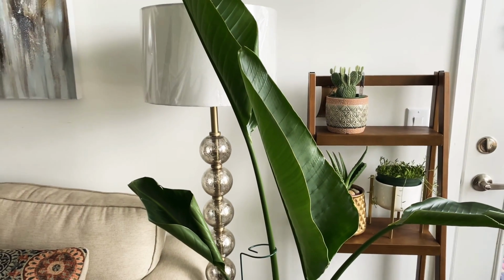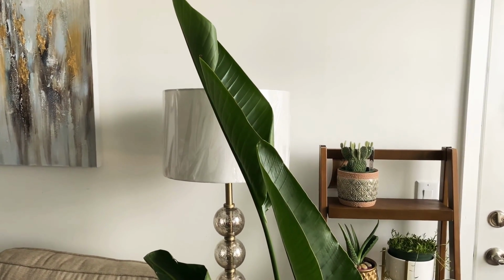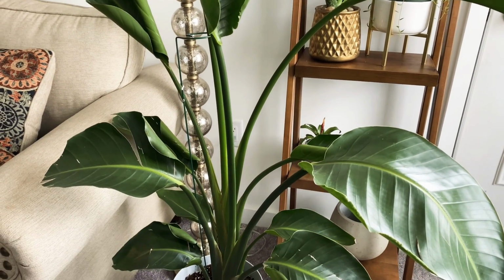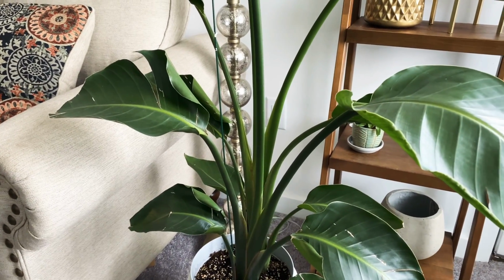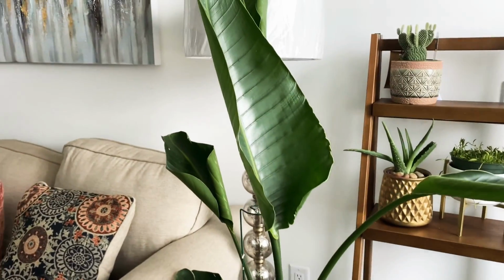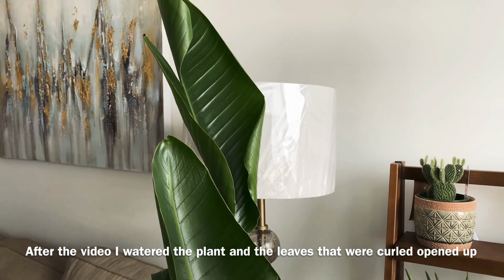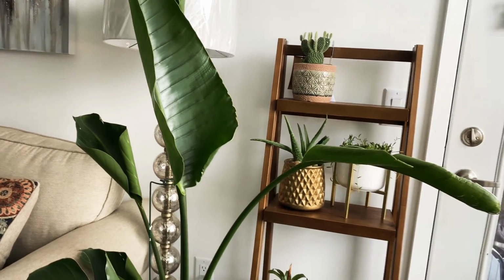So I'm just going to start with this plant since I'm standing right here. This is our Birds of Paradise plant, which as you can see is extremely tall. I believe we purchased this one maybe back in June or so. So this is what it looks like. It has grown quite a bit since we've gotten it. This leaf and that one there behind it are the latest leaves. I would say that they unfurled in the last couple months. I'm hoping that it can grow very, very, very tall.